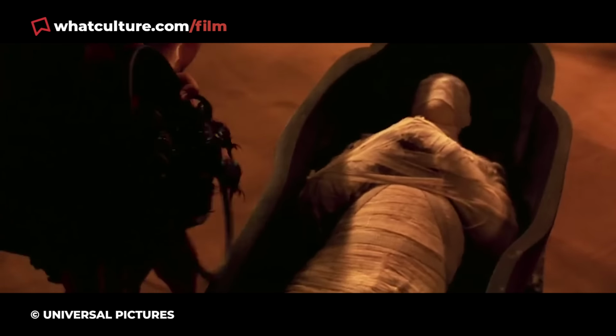All this may sound totally unnecessary, but the finished product really does speak for itself. The digital Imhotep moves so realistically in this sequence that it's hard to believe he's nothing more than a bunch of polygons.